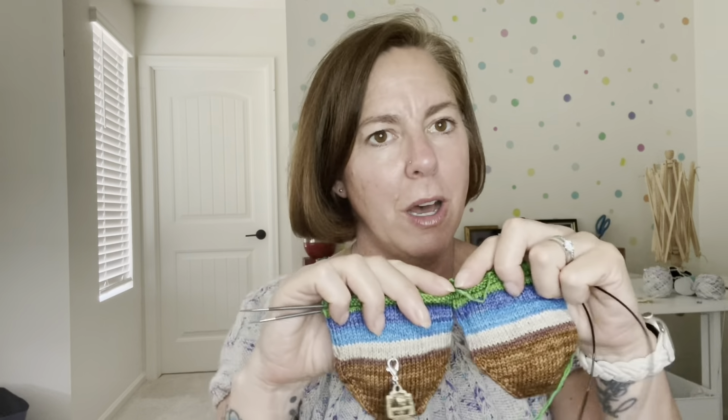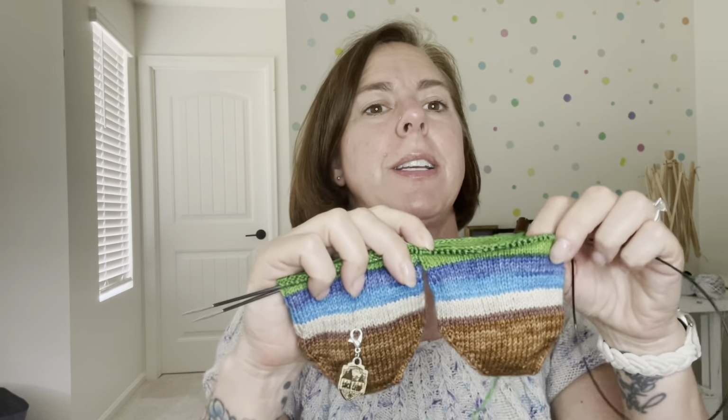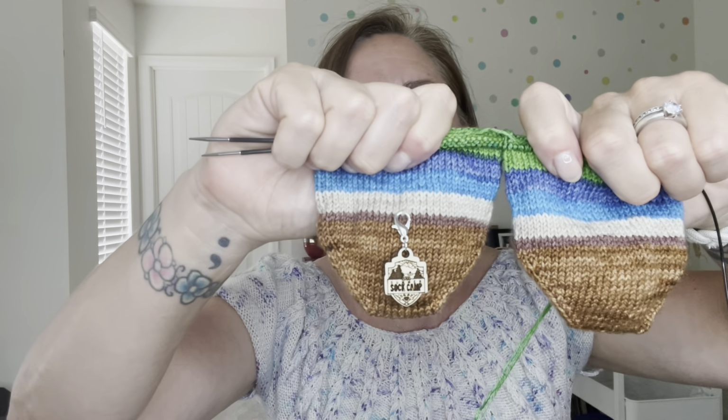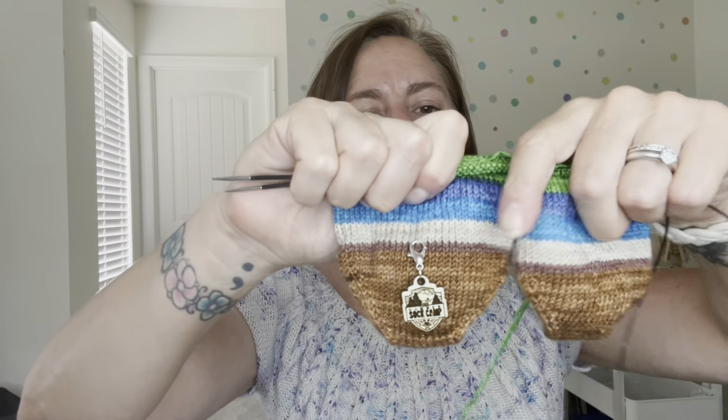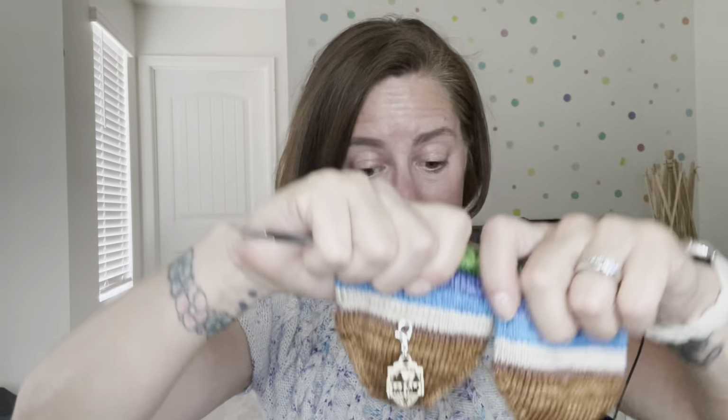So these are cruising. I worked on them today during work, during a meeting. And I love two at a time. I used to do all of my socks magic loop. And then I did them all two at a time magic loop. And sometimes it does feel like they take forever, but the stitch definition that I get with Carbons is just ridiculous. Of course it depends on the yarn, but it is just lovely.